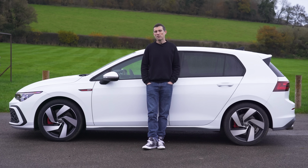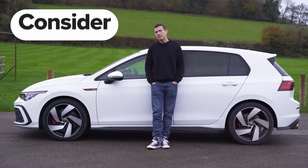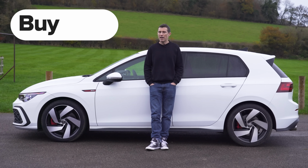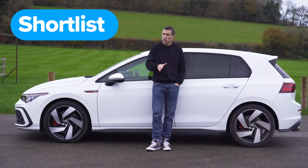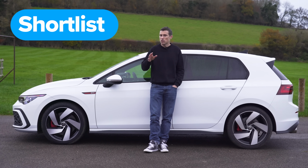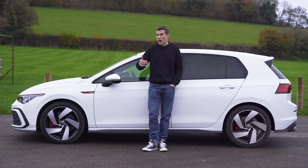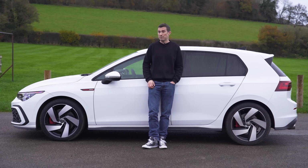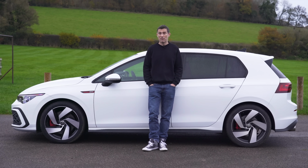So then, what's my final verdict on the new Volkswagen Golf GTI? Should you avoid it? Should you consider it? Should you shortlist it? Or should you just go right ahead and buy it? Well, I reckon you should shortlist the GTI. It's not the most fun hot hatch, but it is a really good all-rounder. The only problem is there'll be an even better all-round hot hatch from Volkswagen very soon. Its bigger brother, the Golf R, and I'd probably just have that instead.